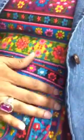Then we have the dress. The dress is multicolored. It's a little vintage dress. This was purchased at Rag-A-Rama in Little Five Points. Rag-A-Rama is a little more pricey, but they definitely have great pieces. This dress was $17.